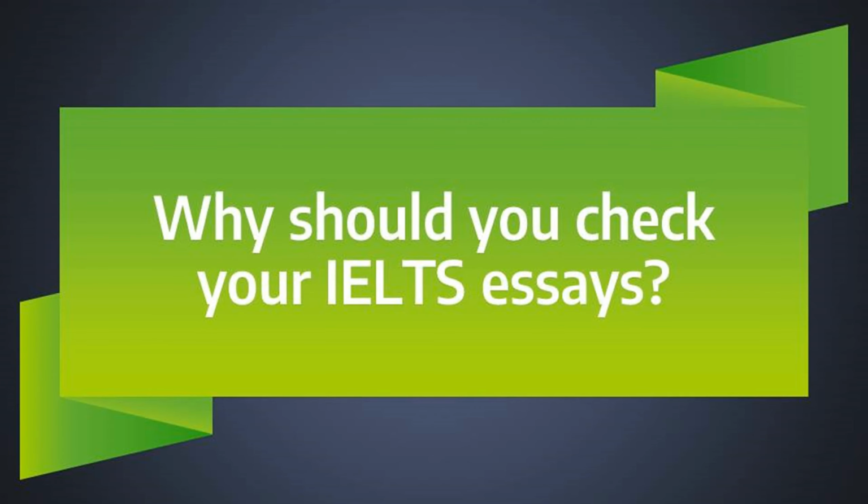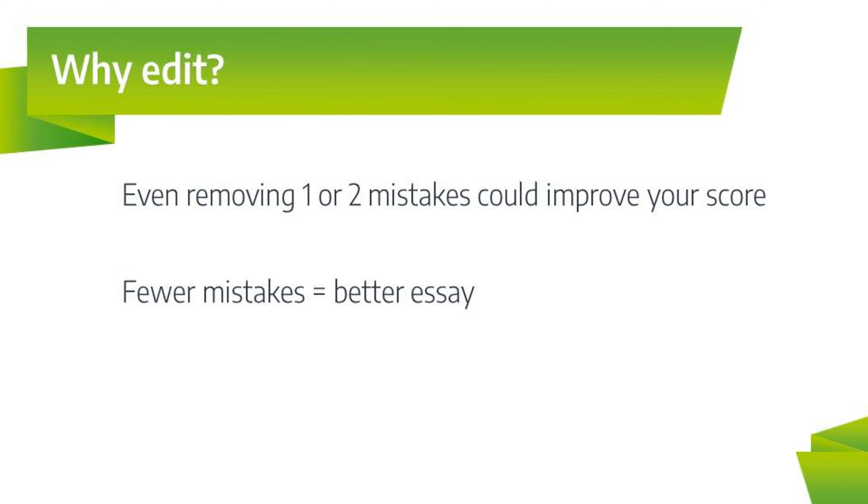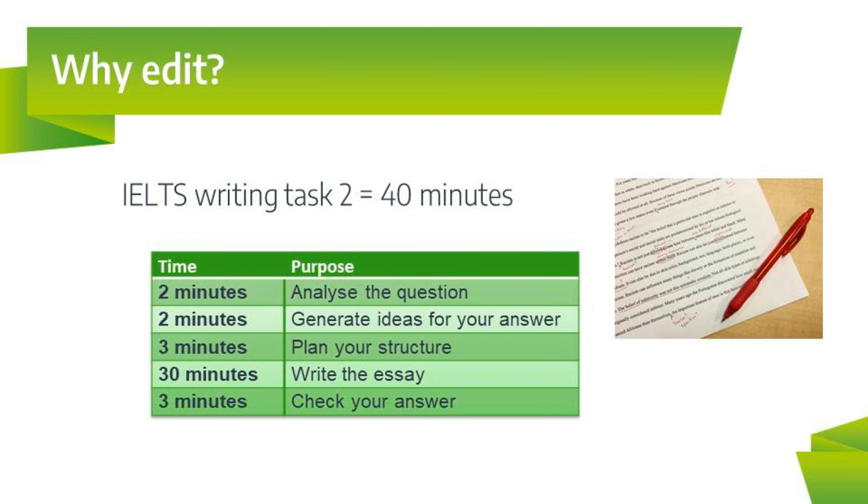First of all, let's ask why you should check your IELTS essay for mistakes. Of course, it's a good idea because even if you catch one or two errors, then you have given yourself a better chance of a high score. I would recommend that you practice your essay writing frequently under realistic exam conditions. Try to adhere to the time limits of the IELTS writing test.